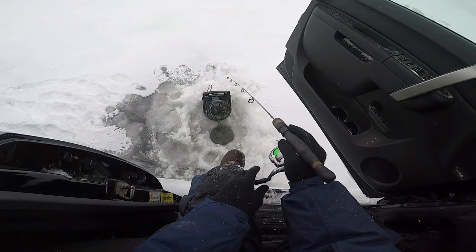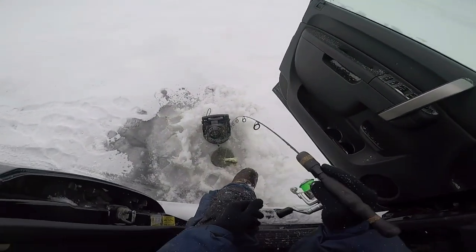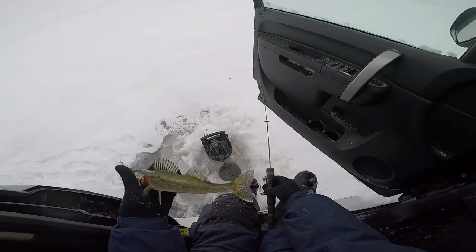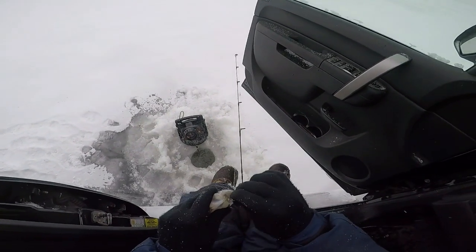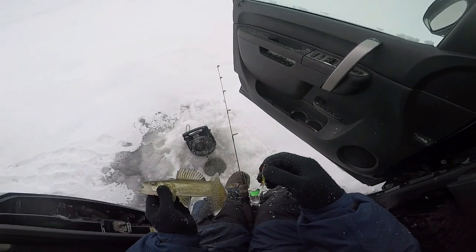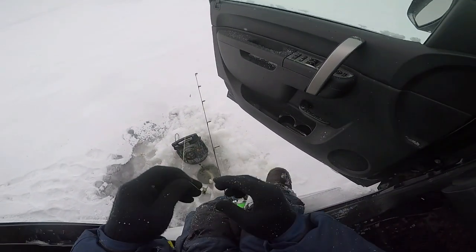Stick with me. Come on, buddy. Come and do it. Got him. Little guy. First fish of the day is a walleye. That's a good sign. Not the right size, but he definitely liked the new bait.